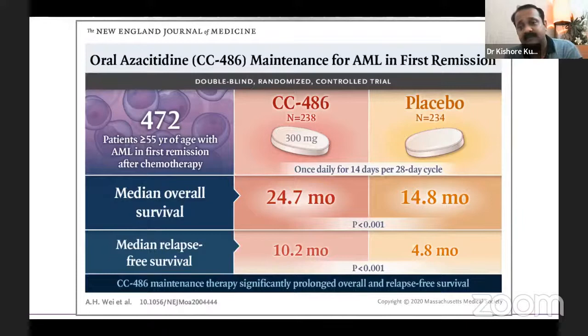But one beauty of this drug is there is a lot of data, an old paper from 2019, which talks about post-transplant maintenance also. We have been using azacitidine in post-transplant maintenance, especially when the graft is going away. I think oral AZA also has papers to support it, and in a few years from now, there will be a good amount of data to suggest that instead of having a transplant, we may be continuing with oral azacitidine.